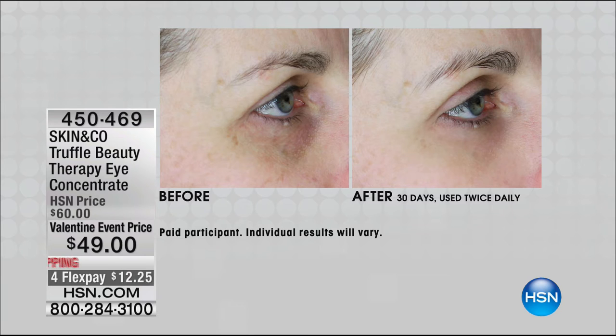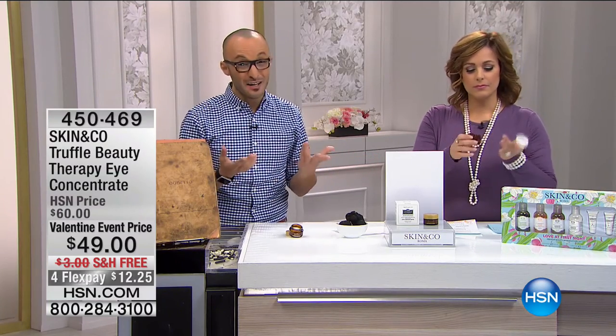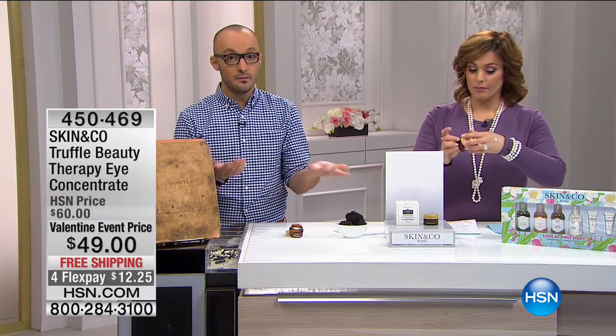And what I love about this, the consistency. It's not a cream. It's not a gel. It's almost like the cream and the gel got married and they came up with this. It's amazing. Unique concentration. I only have about 1,000 of these, Gabriel. And that's all we're gonna have until probably April or May. So when we're talking about truffle, we're talking about something that we said we can grow. So I can't possibly tell you when we're going to be able to bring it back.